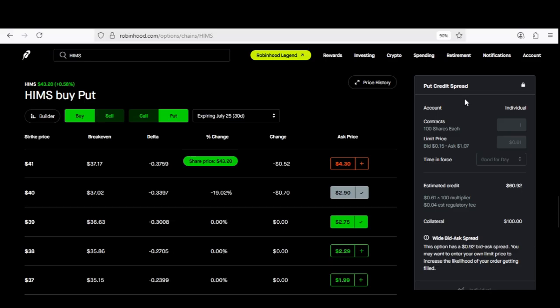The only reason I would be using a put credit spread is if I do not have enough money for me to do the first option strategy, which was the cash secured put. The benefit of the put credit spread is that it's perfect if you're trading with a small account of just a couple $100, because the barrier to entry is very, very low. To do this trade right now, all you would need in your portfolio is roughly $100 to be left as collateral.